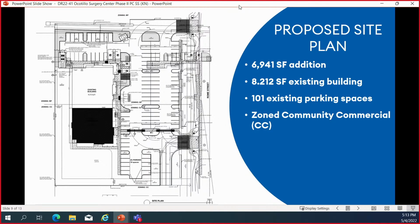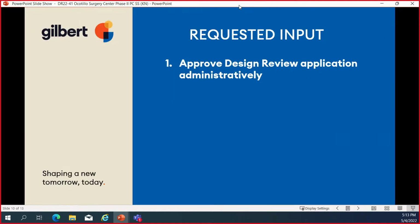So as far as, oh, and here's the site plan again. I was just going to show you again before I go to the next slide. So basically, the input that we are requesting tonight is to ask for you to allow staff to move forward with the design review to be able to approve it administratively instead of it having to come back to you.